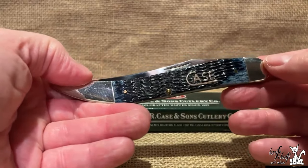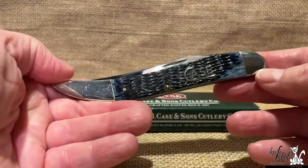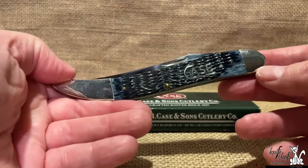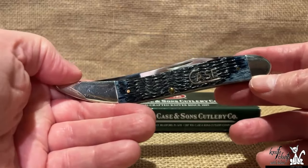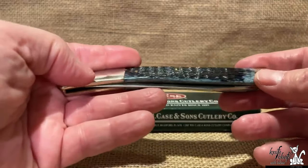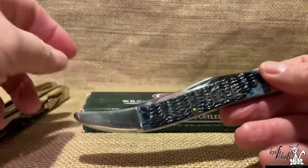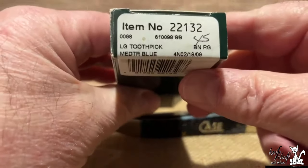So back around 2020, 2019, somewhere around there, the asking price for these knives was typically $200 to $300. And when they were going on open bidding, they often went for $200 to $300. So it was not a knife you could get for a low price. I managed to snag this one with a low bid, and like I said, this is the Mediterranean blue.